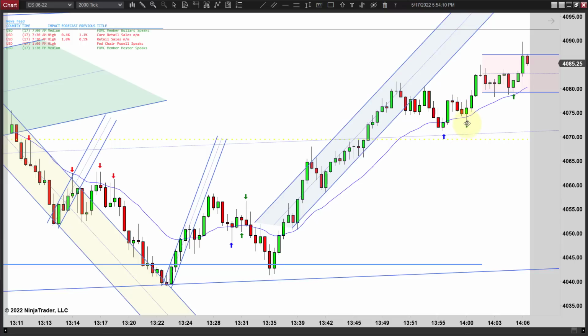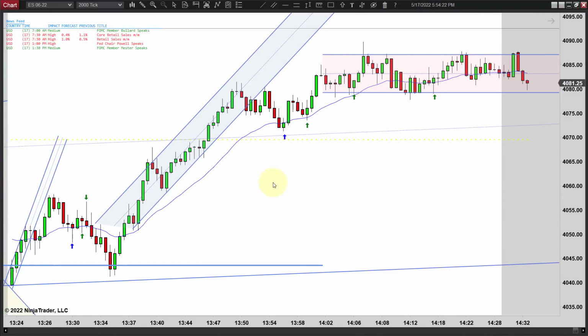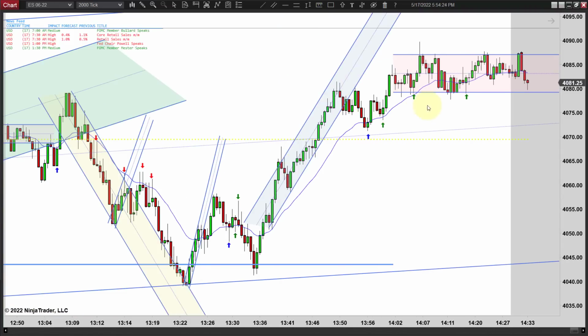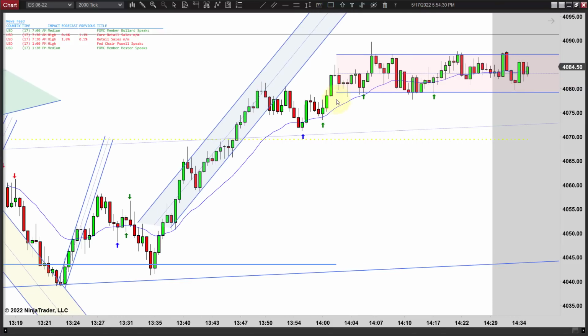If you didn't enter on the engulfing bar, I wouldn't enter that because it's definitely congestive looking. And when this didn't take off right away, there's a good chance it's not going to take off, even though it did. The trend's gotten pretty strong here, so something else to think about, but I'm just not crazy about that one. And then, of course, you get a first entry and a second entry.